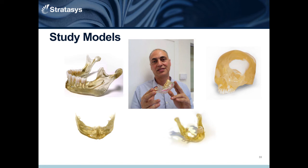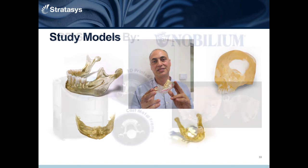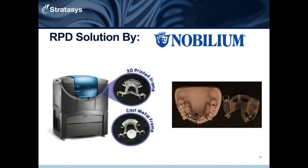And then the study models. These are done off of these multi-jet printers. The triple jet will be able to do this. Now we can do it and add color to it. You can see the colored nerve in that centered picture. We tend to sell these more to laboratories and universities that are doing a lot of education type of training where they want to be able to really break down each component of either the jaw or the skull or both.